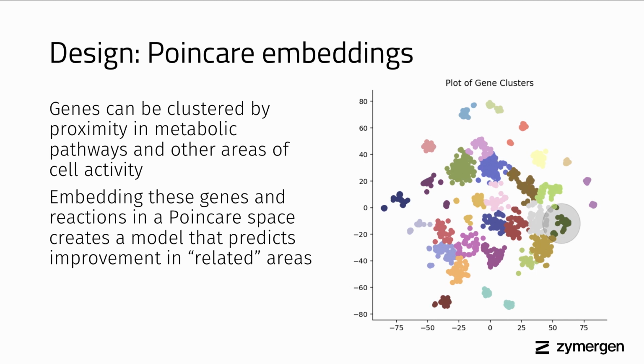We have created an unsupervised learning system based on clustering that uses a Poincaré embedding, which is a non-Euclidean distance metric that accentuates distance between elements in order to find tighter groupings. We can do this through genetic similarity, genetic proximity, and also similarity or proximity in the metabolic network. And this helps us understand which genes may be related to one another. And so scientists can pick a gene of interest, pick the cluster they want to go for, and then we can use this model to then predict what other related genes we then want to perturb.